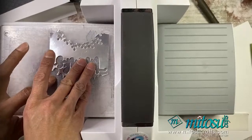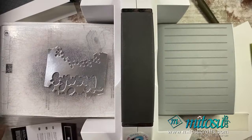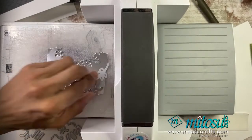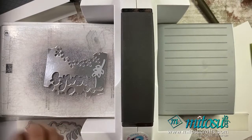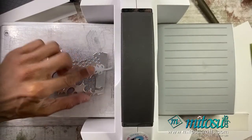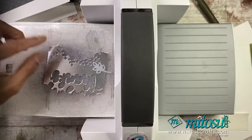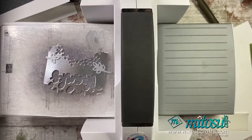And for some more embellishment and detail, I'm going to use the leaves from Grove Dies, which I actually haven't used before for the card that I created last time. So I did four of the small one and then one of the big one. And you don't really need, I'm just gonna be cutting most of them off.